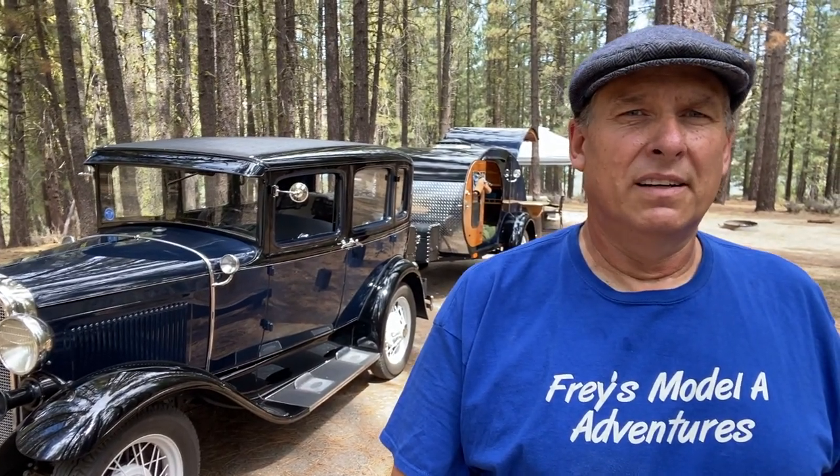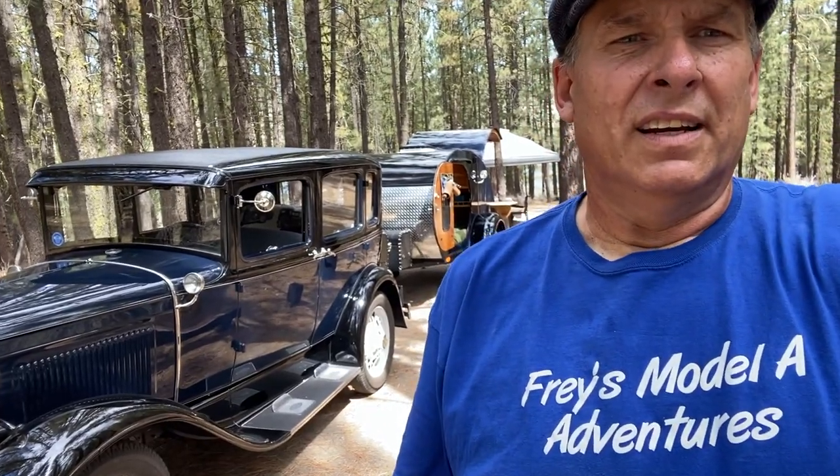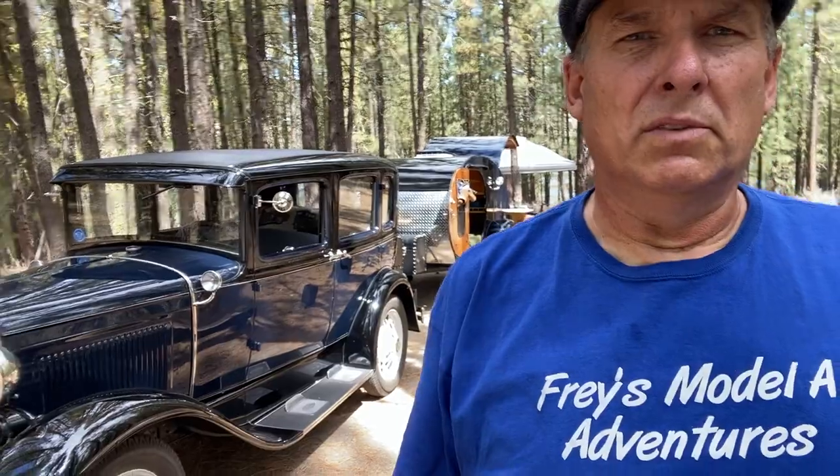Hi everybody. We made it to our campground. We're at Antelope Lake in Northern California, just outside of Susanville. And we got a great location. Only bad thing is the campground closes tomorrow at noon. So we plan on spending a couple of nights here, but we're only gonna get one night in before we have to leave. That's a bummer, but we'll make the most of it.